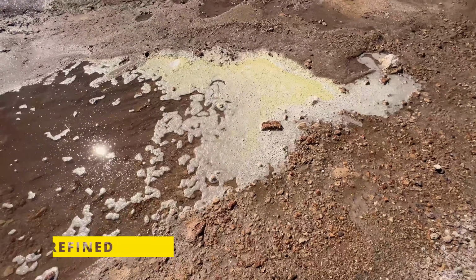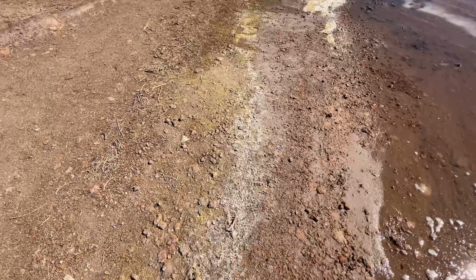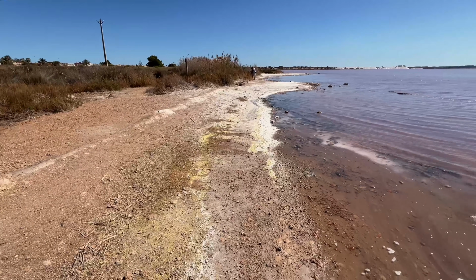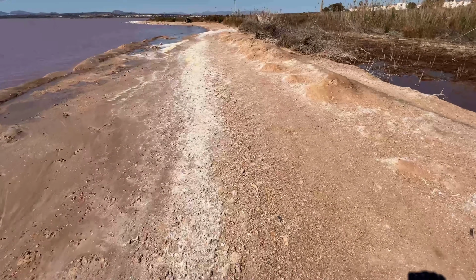The yellow there, look in that puddle. And sulfur is very, very good for you. If you just rubbed that onto your skin, I bet it'd be good. Yeah, it's antibacterial and what have you. So, yeah, that looks amazing.